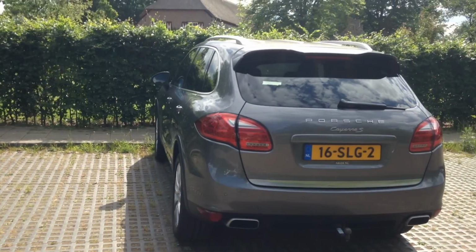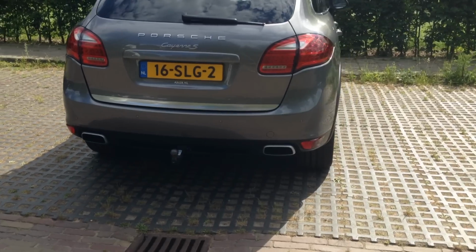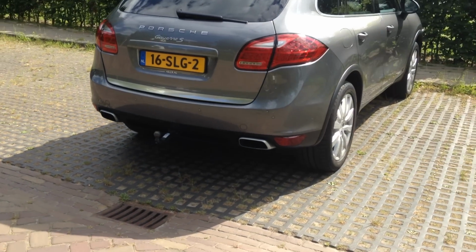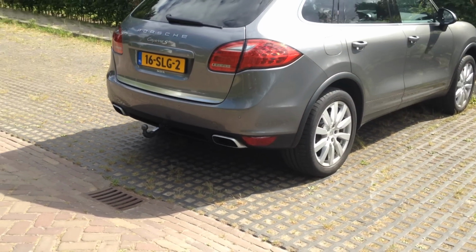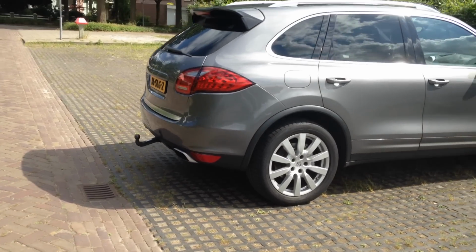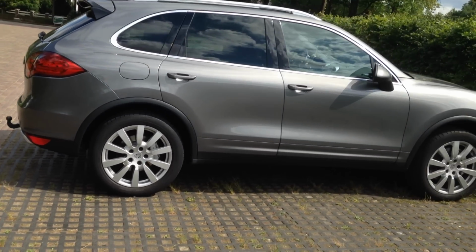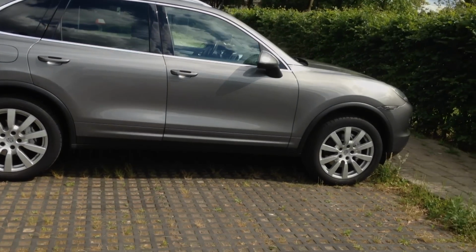The base of this car was in fact a Volkswagen Touareg, but Porsche manufactured and engineered the car all by itself. So it's still very sportive and durable. You can tell it's not, with all due respect, a VW product. Only certain engine parts come from VW, but we will talk more about that later.